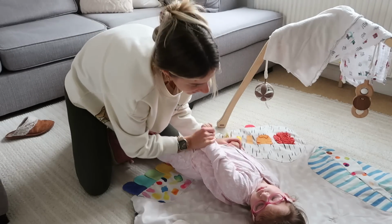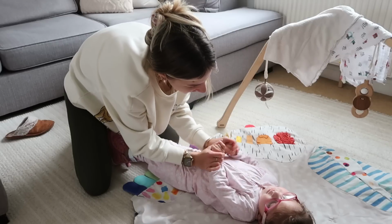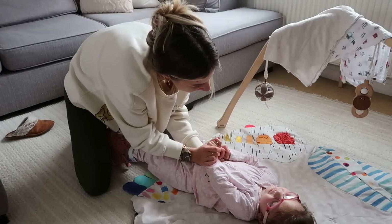So we're gonna get in your stander, aren't we? You're gonna do some standing and help Mummy put the tree up. Yay!